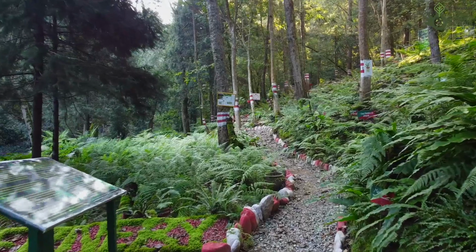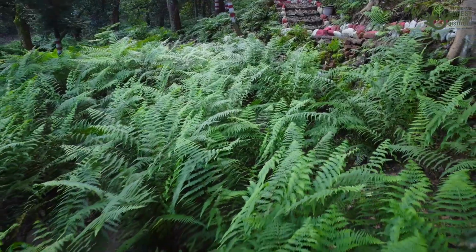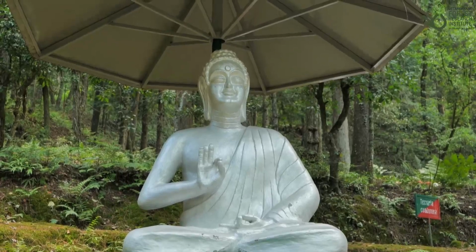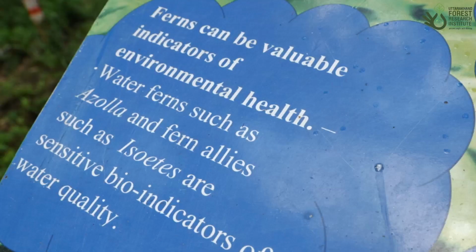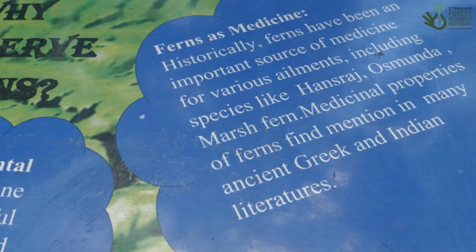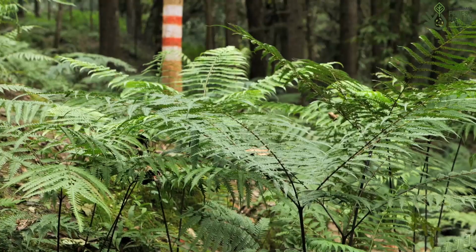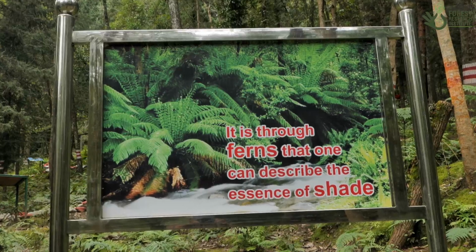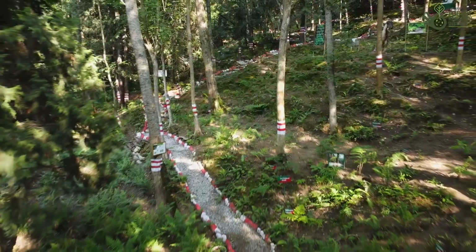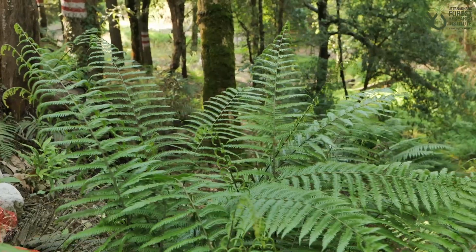This center has been developed by the research wing of the Uttarakhand Forest Department for conservation of fern species and also to create awareness about their ecological role and promote further research. Ferns require shade and moisture to grow and propagate. Developed in a shaded area, the fernery provides adequate moisture to ferns.